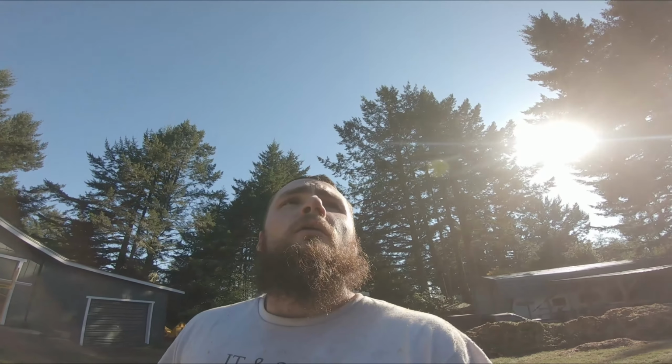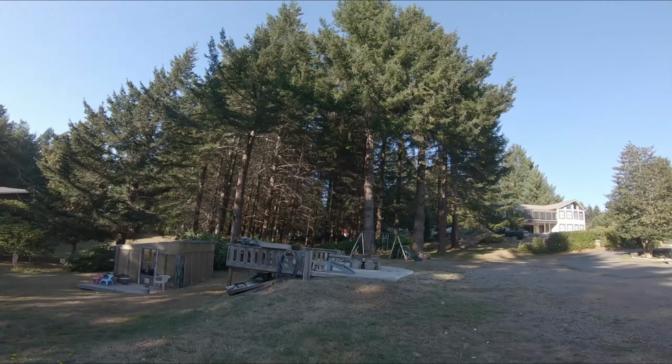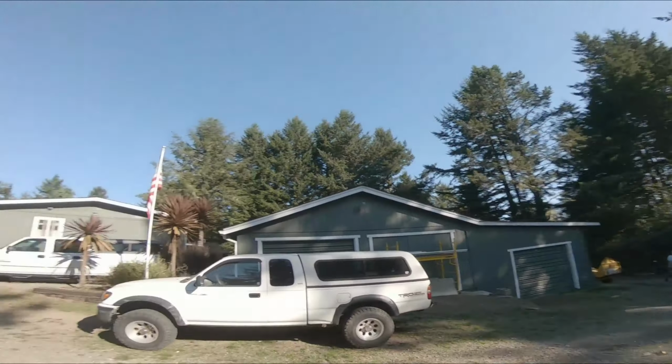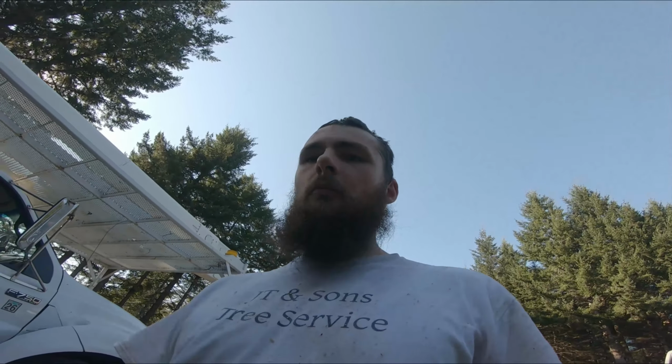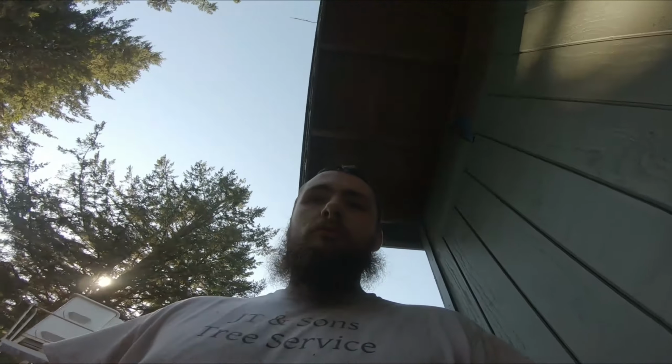Alright, there it is everybody. Another job done by JT and Sons. Skirts right there, got them cleaned up, spruce removed out of there. Now all chipped up, hauled out of there. No problem. Big old two-stem redwood, it's all gone. Perfect. I think we missed one of the tops on video, but it's alright, we needed the pull.